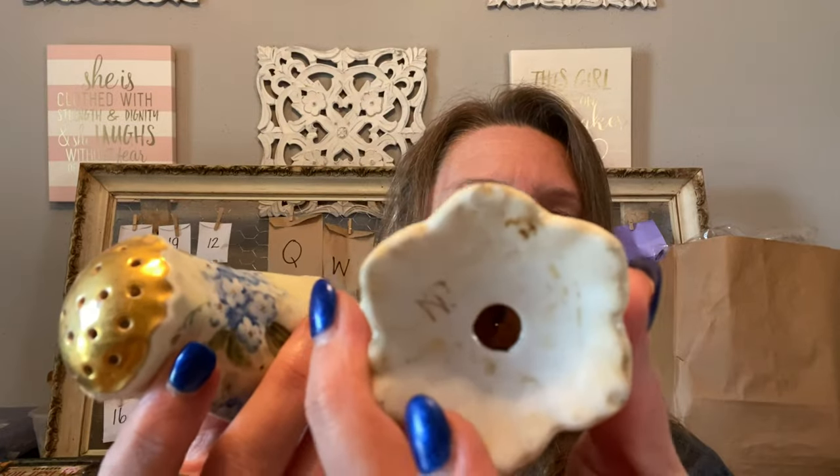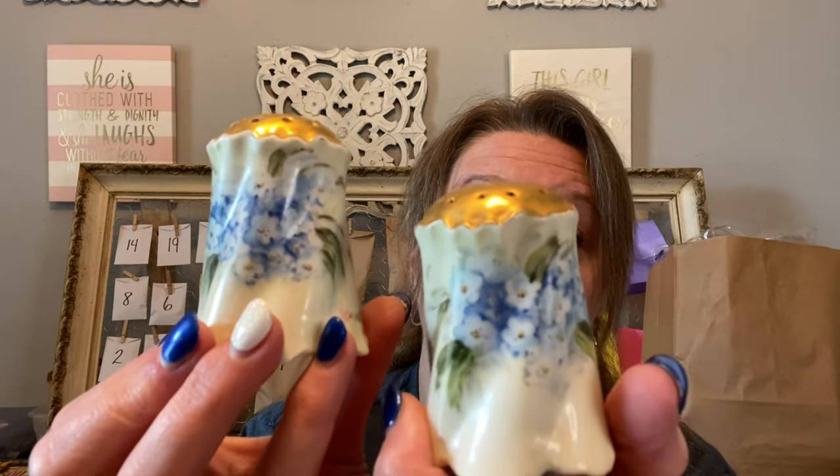And they do have a stopper that is stuck down in this one. And I don't know. Yeah, there's a stopper in this one as well. But I thought these were absolutely beautiful. Now, I have some purple ones like this, but the gold is really worn off on those. And I thought these were really, really pretty. Those would be pretty in a 4th of July display as well.